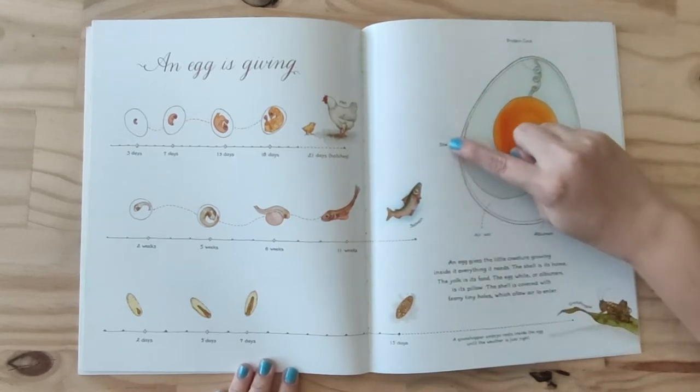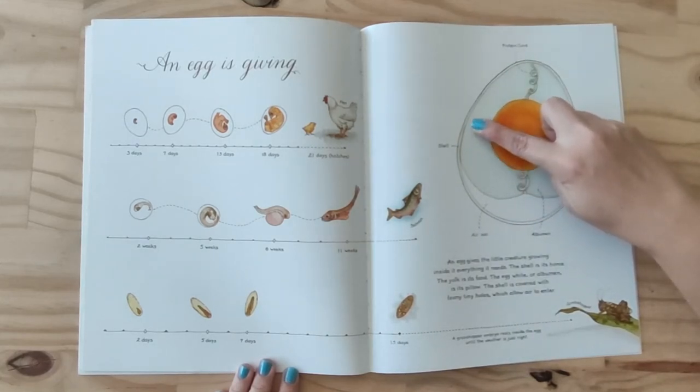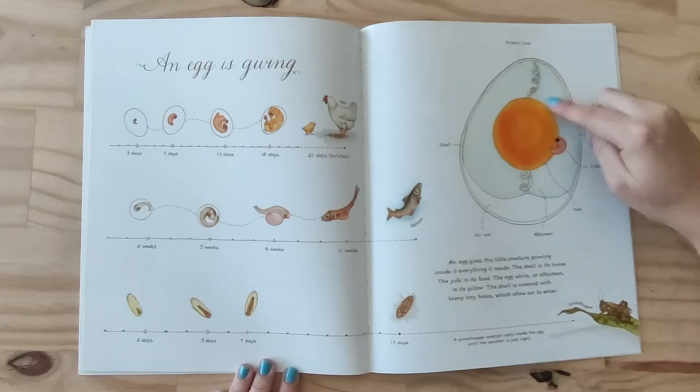The shell is its home. The yolk is its food, and the egg white or albumen is its pillow. The shell is covered with teeny tiny holes which allow air to enter.